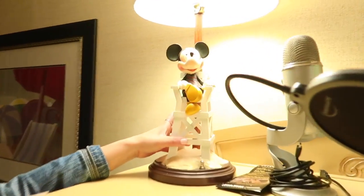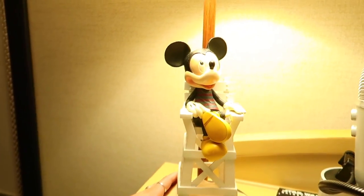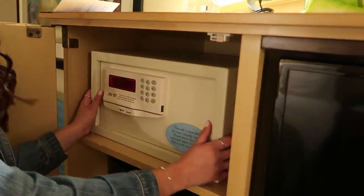And then look at this lamp, you guys. Mickey Mouse as a lifeguard on a lamp. Isn't that so cool? That's actually really cool. I have to show you guys a huge secret: a secret compartment that opens with a secret lever, opening a secret door. What, the secret fridge? A secret vault that holds my secrets.